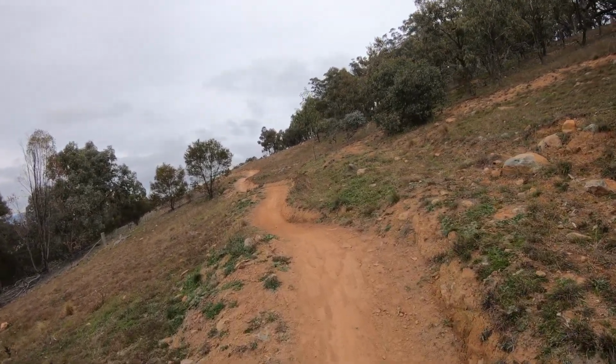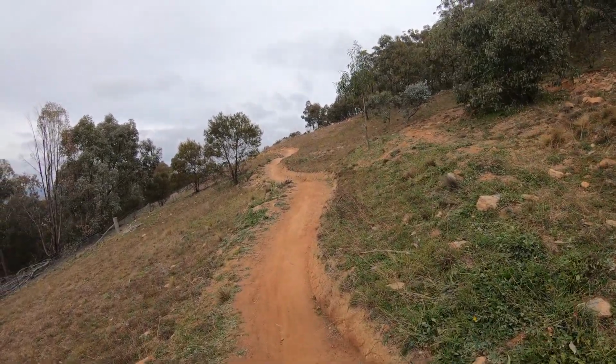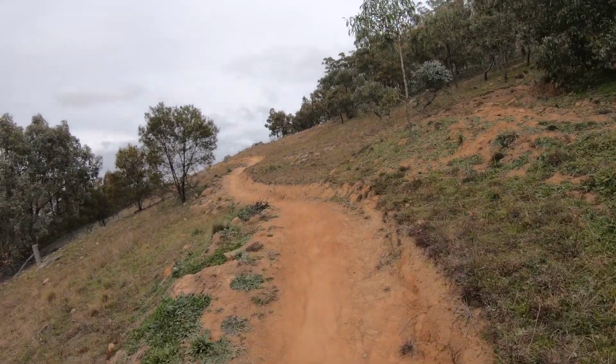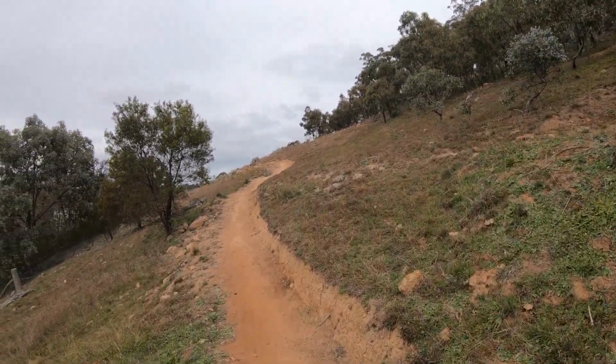Hip flexors are starting to get a little tight. I'm gonna stop at the top of the little peak here and take in a view, have a bite to eat, and get going again.